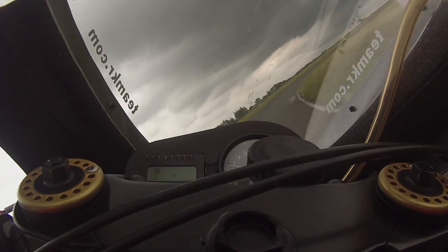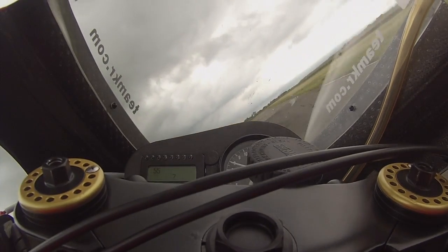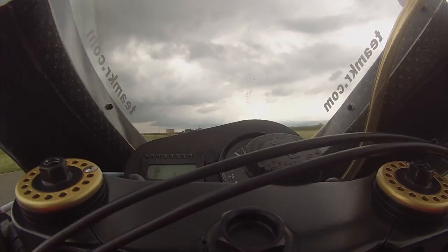You quite simply roll the throttle on and you keep waiting for this massive bang, this power band that's going to come in. It's as flat as a pancake. It just keeps revving all the way up to 12,000 RPM.